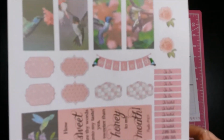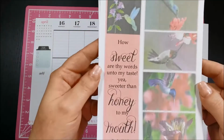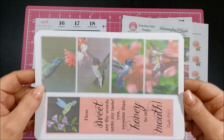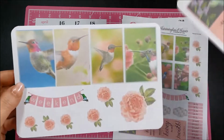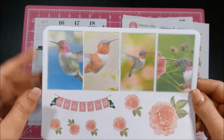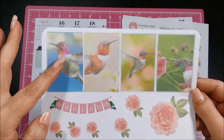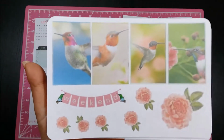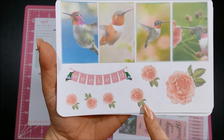So I brought this into Cricut Design Space and made these stickers. So there's the sidebar. Here are hummingbirds, and I like that it's a super muted tone. You can see these aren't like full photographs. They've been washed out a little bit or kind of toned down, but I think they're so pretty.